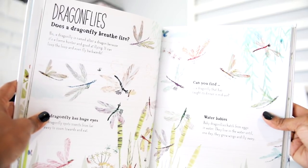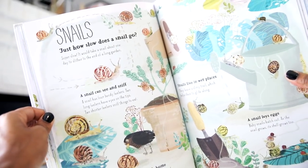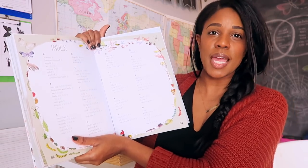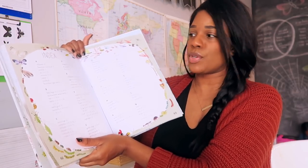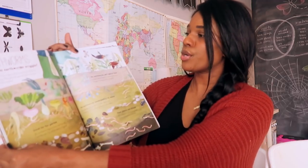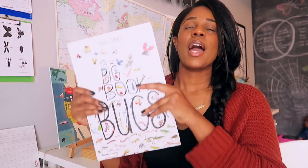And the way I use these is, I take a look at the table of contents and the index, and then I just match up the different topics and subjects with what we plan to study throughout our unit. Ladybugs, earthworms.